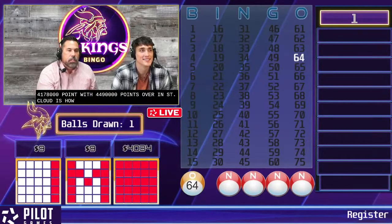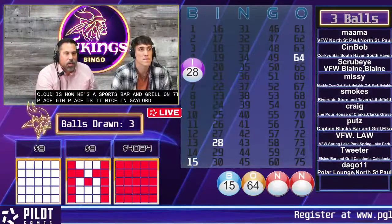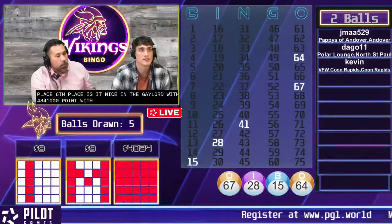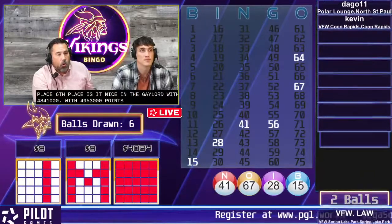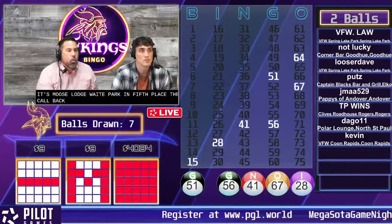With 4,490,000 points over in St. Cloud, it's Howie's Sports Bar and Grill in 7th place. 6th place is Neeson's Gaylord with 4,841,000 points. With 4,953,000 points over in St. Cloud, it's Moose Lodge Wake Park in 5th place. They fell back 1 spot.